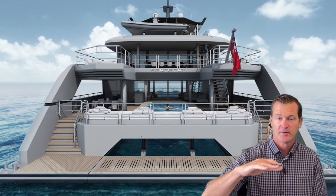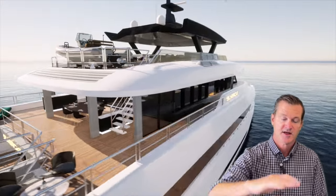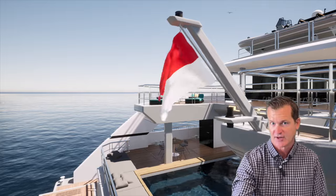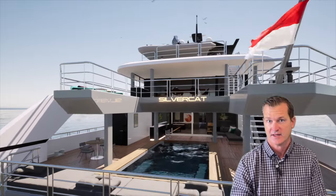That platform is basically gonna be a swimming platform. You could put a tender on there as well if you wanted to. It has that capability, but you can also level it down underneath the swimming pool and then you'd have a swimming deck or basically a beach club area there on the aft sugar scoop areas of the catamaran.